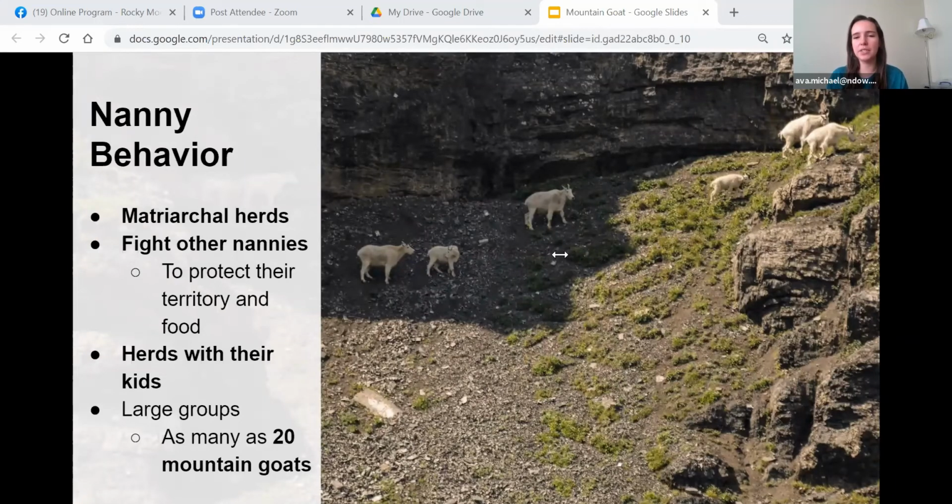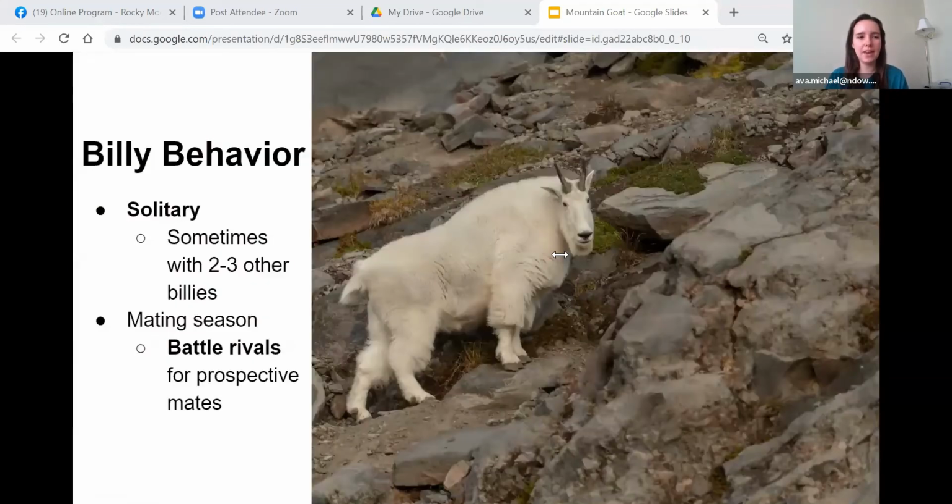And in the summer, they will disperse into smaller herds, and they will climb to higher elevations and congregate more at salt licks. Okay, so for the billy behavior, they're more solitary. They do not typically form their own herds, but when they do, they will form herds of about 2 to 3 other billy goats. So during mating season, they will battle rivals for prospective females, and they do not fight like the bighorn sheep. They will not butt heads, but they will use their horns during this display.